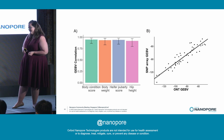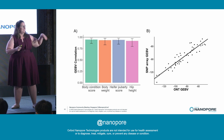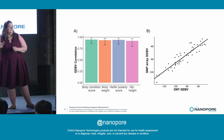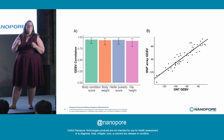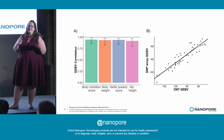So, how did he go? Well, he took these animals and he sent a sample away for sequencing at one of the large multinational SNP sequencing providers, and he did his 0.1-fold coverage sequencing on them as well. And again, what he found was that the breeding values that he calculated were effectively the same, exactly as he had predicted from the previous study.